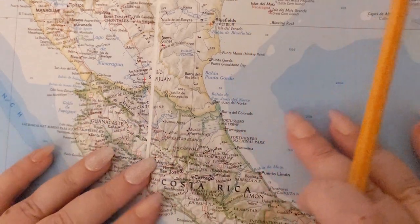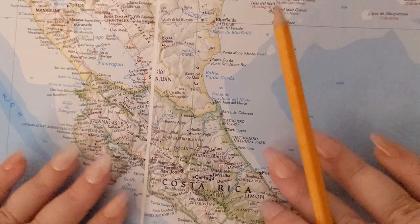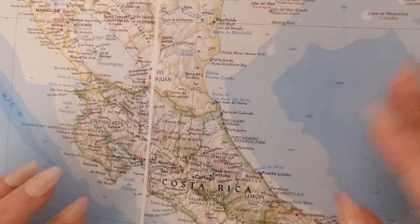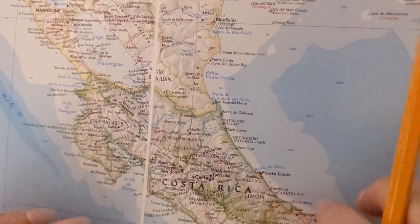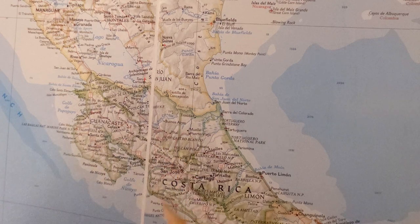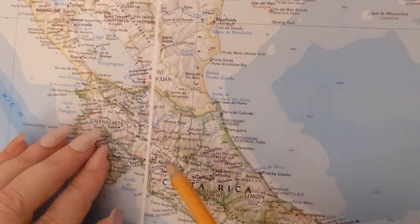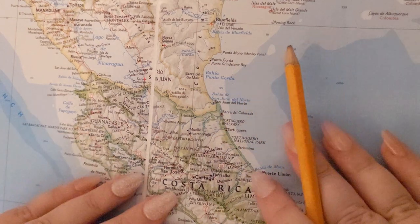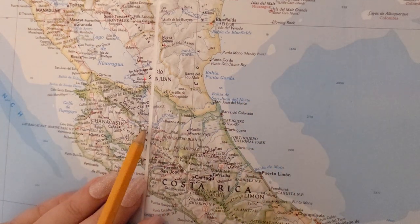You often hear stories about people coming to Costa Rica for ecotourism, to see all the beautiful natural wonders, volcanoes, national parks. They're coming here to Alajuela. Absolutely beautiful area. The largest volcano in Costa Rica, Arenal, is right here.